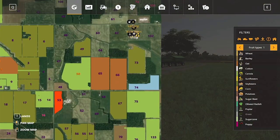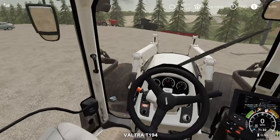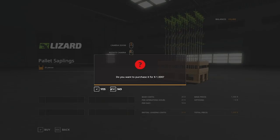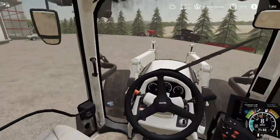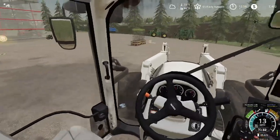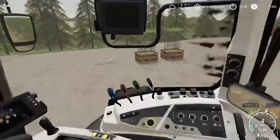Let's do it. We're gonna pop back over to our tractor. We're gonna get in and purchase, actually. Yep, okay, we got money in the bank, so to speak. We need pallets, saplings, one, two. Okay. So we need to be on this side. And yes, we should be able to get both of those pallets on here. No problemo.